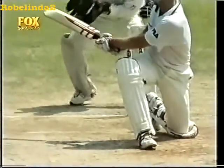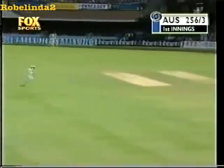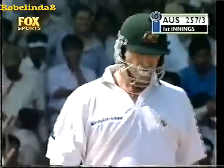The reason for that is that he has even been sweeping him from outside the off stump. What Harbhajan has got to do is just think coolly and just try and bowl a little slower on the off stump. Lovely shot. Up on his toes. Wasn't a long way away from his body. Reasonably close, but he got up on his toes over the ball.